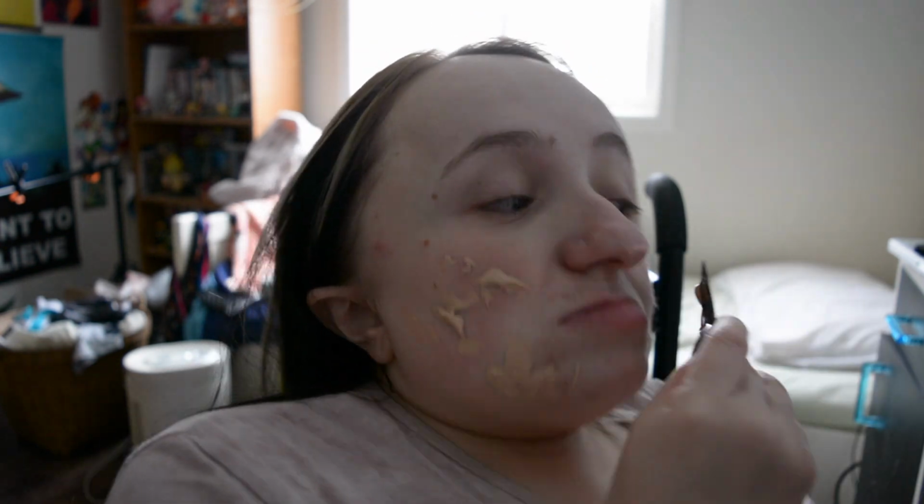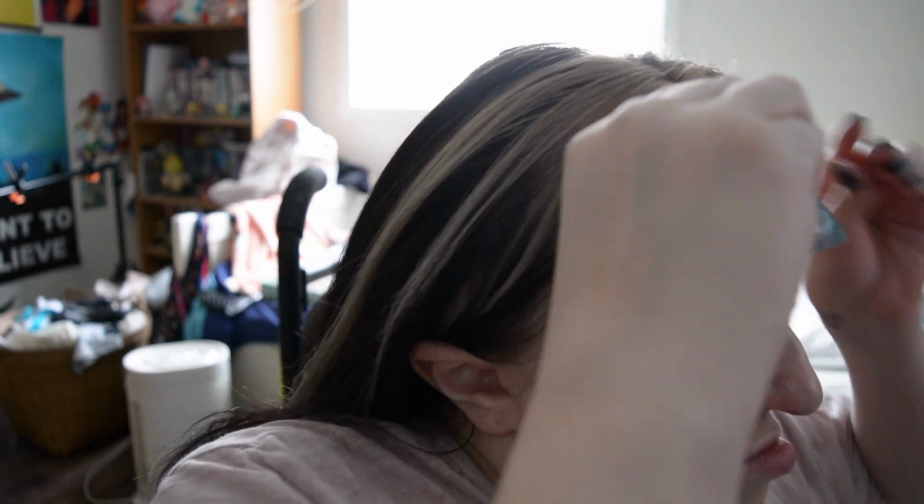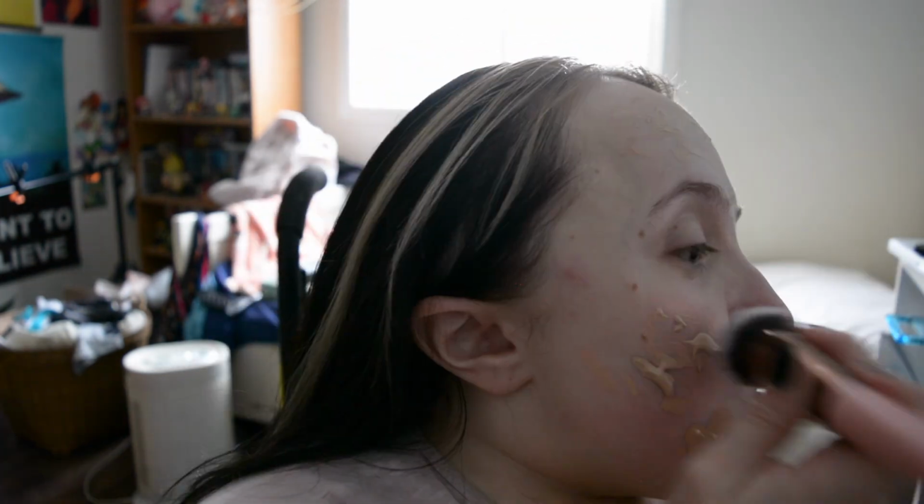It's not a particularly heavy formula, but it does have quite the high level of coverage. And it does go pretty matte, but it doesn't go so matte to the point where I felt like my dry sections of my face were drier. It was just more matte there than the oily spots, you know? I have pretty combination skin. I get pretty oily on my forehead and then very dry on my cheeks.